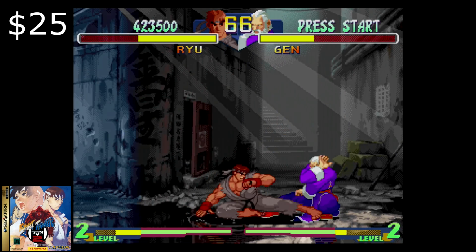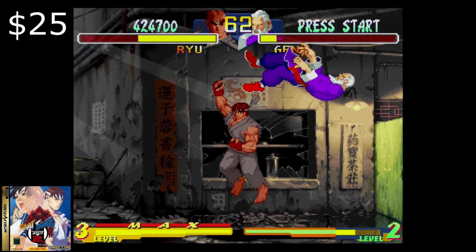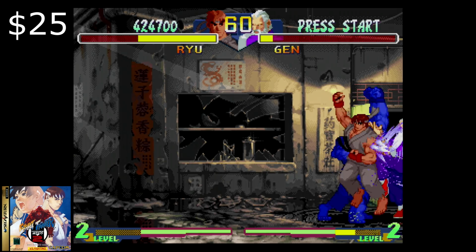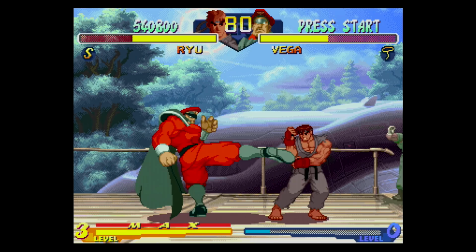If you would like to add Super Street Fighter 2 and Super Street Fighter 2 Turbo, there is a Street Fighter collection that includes those, as well as an enhanced version of 02 here for around $50 or so.